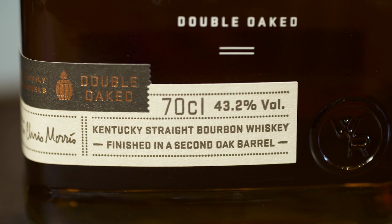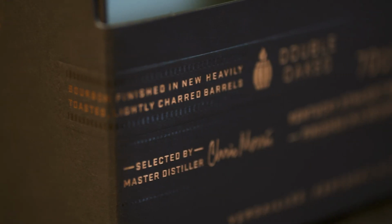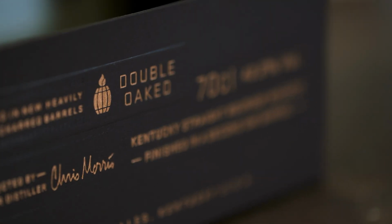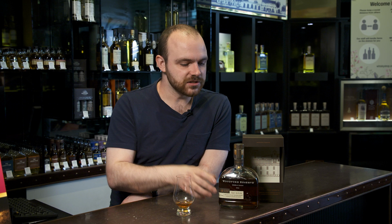But it is 43.2%, same as all the other ones, I believe. The only real difference is that it has been finished in lightly charred, heavily toasted casks for their finishing period. I think it's like 6 to 8 months. Bourbon casks are typically level 4, so to say light, I imagine it's maybe a 2, possibly even a 3. It could be 1 level lower. And then heavy toast, so that's where the barrels are on the flame for just a few seconds, just to bring out some of that coconutty caramel vanilla-ness.